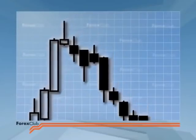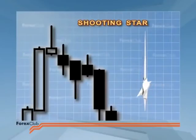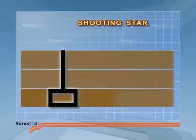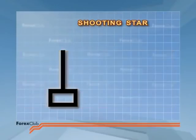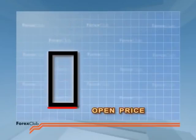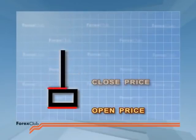The next candlestick tells us that an uptrend will likely end. It's called a shooting star. It looks a bit like one, and it ranks as one of the weaker signals. The shooting star's body is small and situated in the lower third of the candlestick's price range. The upper shadow is long. The shooting star can either be black or white. The star is witness to the fact that the period opened near its low, then price rapidly rose and then fell with price closing near the open.